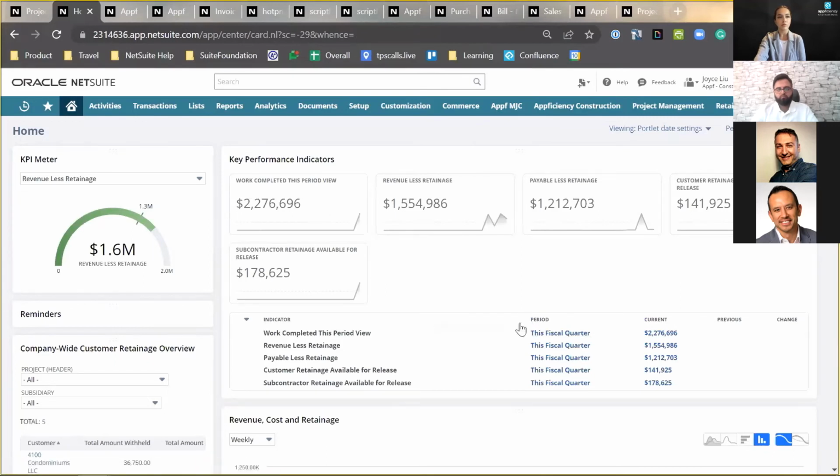The KPIs are all for this fiscal period, and this is just a really handy view for me to know what's my total completed this period, what's the amount that I have invoiced, what's the amount I have not invoiced, and what's my payable. And it's really handy for me to see this all at a single glance.